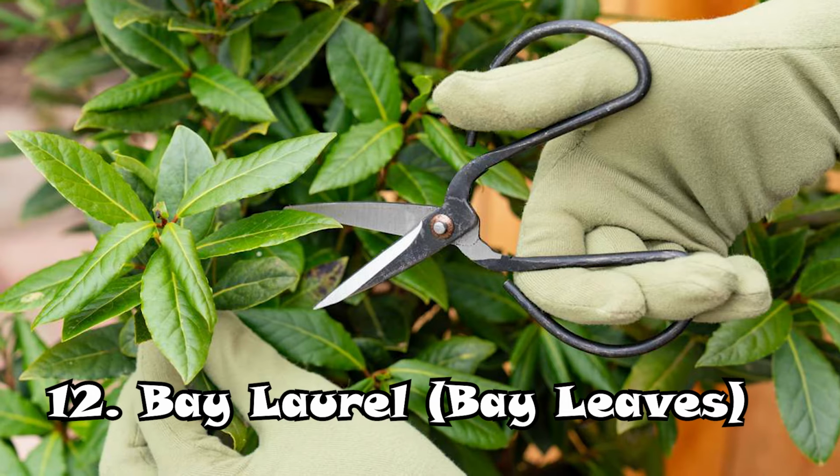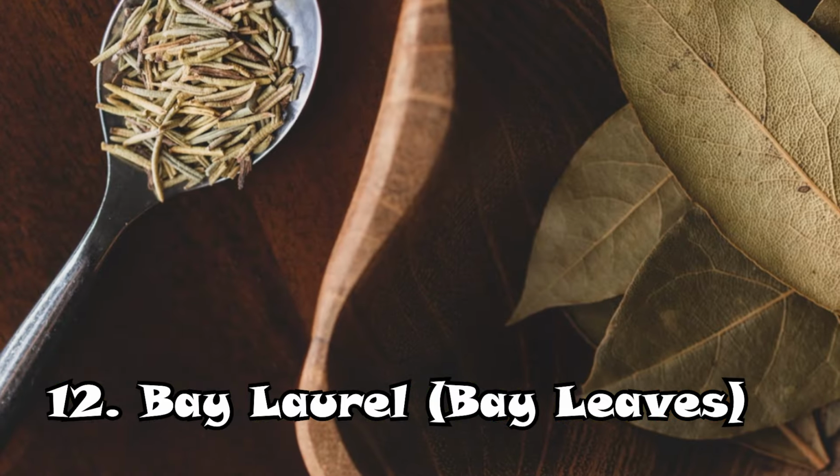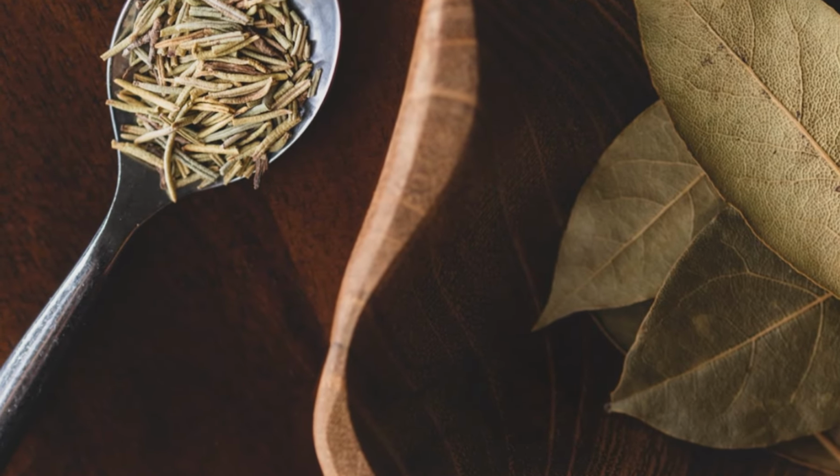Once the plant is about a foot tall and mature, you can start plucking leaves. Let them dry for a few days before using in recipes.